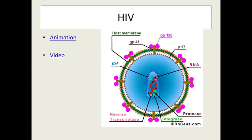Inside the nucleocapsid, there are two strands of RNA, viral RNA, and there are some enzymes. One of them is the reverse transcriptase. Remember, it's the one that makes this process, RT. The other one is the integrase. It's the one that cuts the viral DNA and cuts the human DNA and inserts the viral DNA inside our DNA, integration. And then there is one that is called protease.